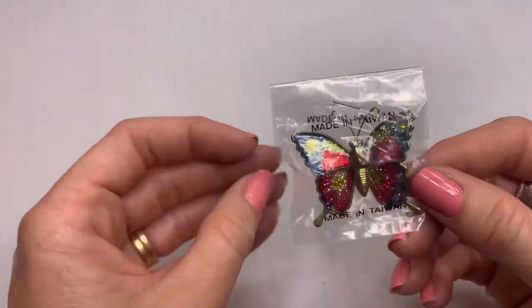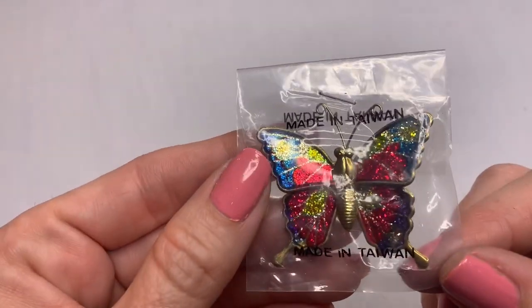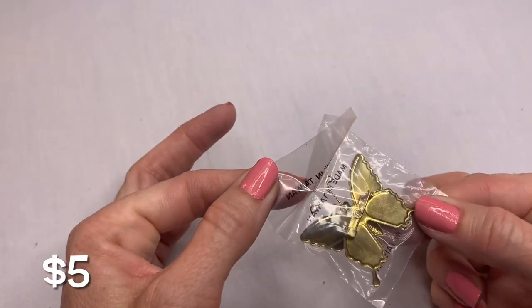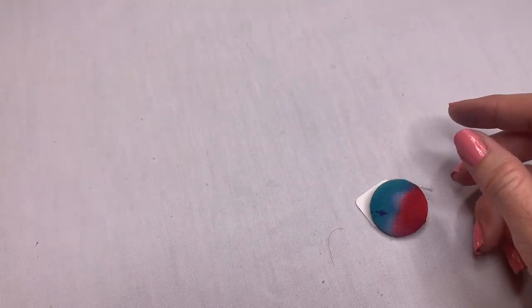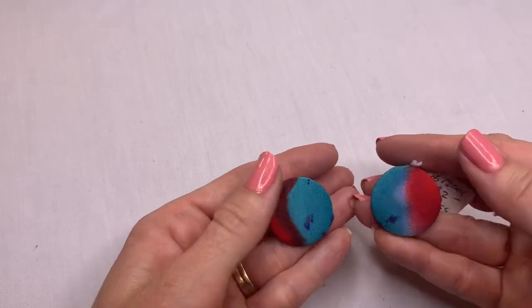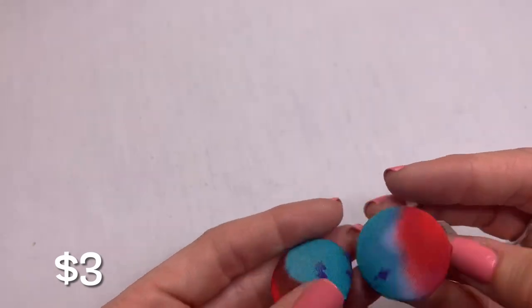I've come across these quite a bit, these little butterfly brooches in like a glitter. I don't know if that's an enameling or not. This one is new in the package. I'm going to leave it in the package so it stays nice. Made in Taiwan. We have some button clip earrings. Very 80s. It has like a fabric over the button.